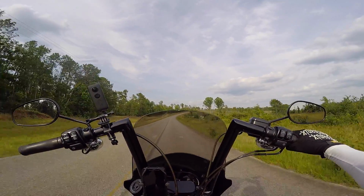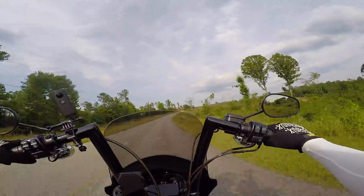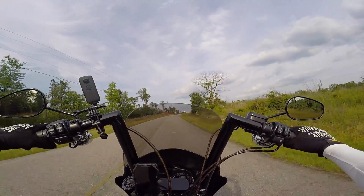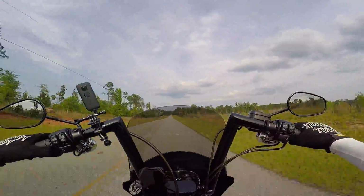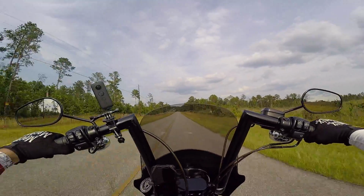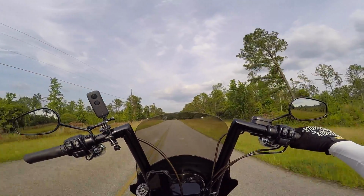Now, I do have a lot more lumbar support with this seat compared to the stock seat as well, but I am going to have to adjust these bars because I have them raked forward a little bit, and I feel myself kind of stretched out like I'm sitting in a recliner chair, which probably isn't the best for getting out here and ripping around. But I've got to make some minor tweaks with my setup, with my bars and stuff, to get me just right.